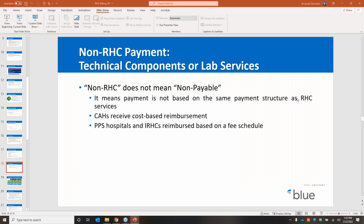Now again, non-RHC does not mean non-payable. It just means that payment is not based on the same payment structure as your RHC services, okay? So if you are a provider-based rural health clinic and you're provider-based to a critical access hospital, your reimbursement for those non-RHC services is going to be cost-based. If you are provider-based to a PPS hospital, or if you are an independent rural health clinic, okay, even though those two are going to bill them differently, your reimbursement is going to be based on a fee schedule, okay?